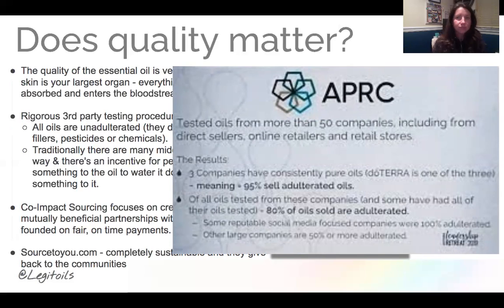So if you're out shopping, if you're at TJ Maxx or Marshall's, you're at ShopRite, you know, any local food store, even health food stores, Amazon, they are all known for having adulterated oils on the shelves. So you really have to do your research. You have to know where your oils are coming from. We all know that Amazon has a complete black market for supplements. Same thing with essential oils.